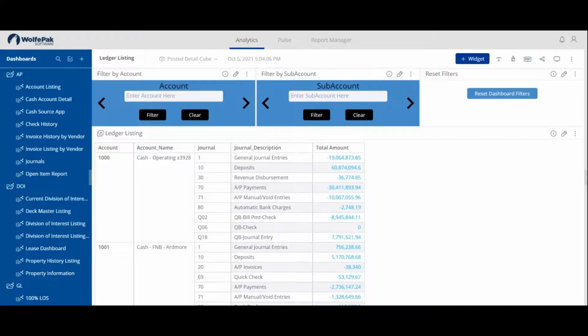Obviously, Intelligence is a superset of that functionality. You should be able to recreate any of those spreadsheets within WolfePak Intelligence. So we expect that most Analytics users will be migrating over to Intelligence, but we are going to continue to support the Analytics product. It's just another more powerful tool to get to your WolfePak data and to turn that data into information that you can use to better run your company.